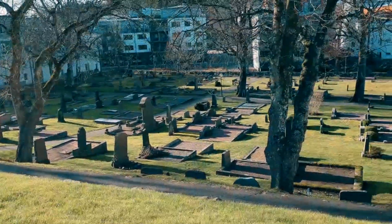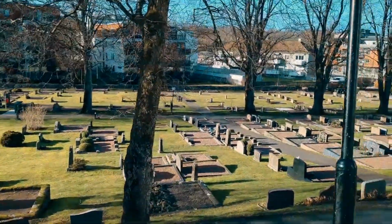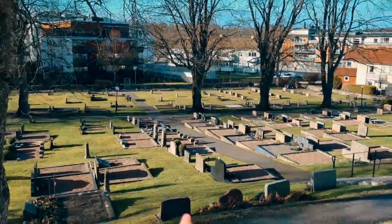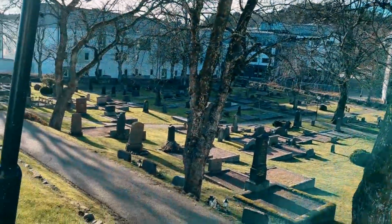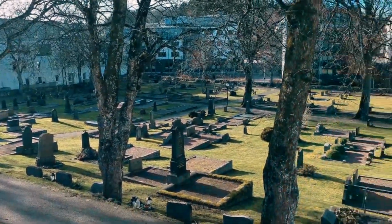So this is a very typical Swedish modern churchyard cemetery. We don't have those big mausoleums and stuff. They're usually kind of tiny and small and unassuming. That's why I like going to Edinburgh, where they have those huge overgrown buildings.